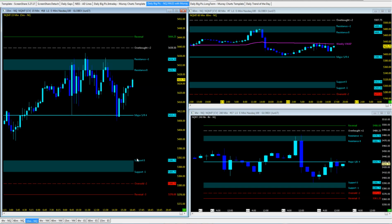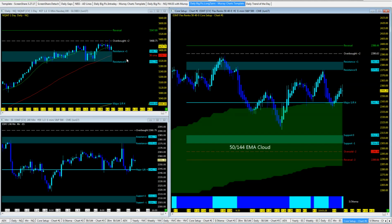Anything downside, watch 53.90. As we roll into tomorrow, we'll see where the Globex is and give our levels 15 minutes prior to the market open. So there's your overall levels for overnight. Again, appreciate the 60-minute weekly VWAP holding the line here. Stubborn.